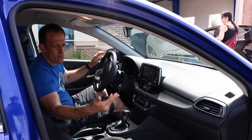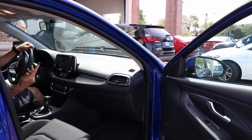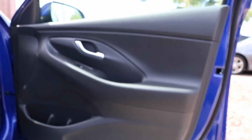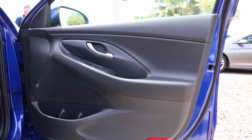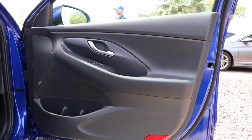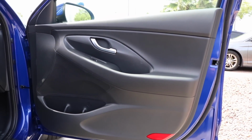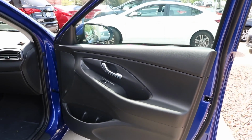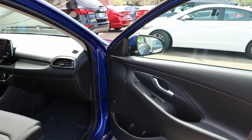Lots of black there. I really wish that Hyundai would do something with their door panels and get some different color. The great news is though, is that that top portion of the door panel is nice and soft to the touch. The armrest is not so much. Hyundai has some of the hardest armrests in certain cars. Some cars they knock out of the park. This one, the armrests are as hard as a rock.